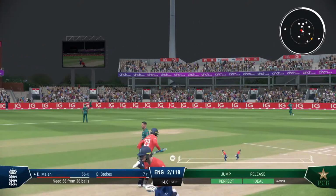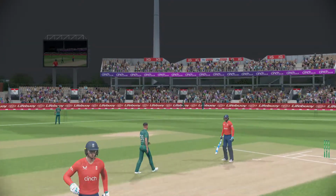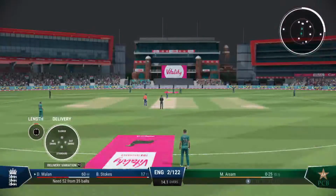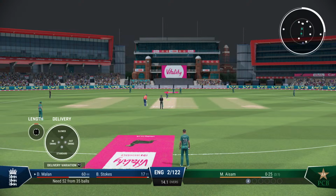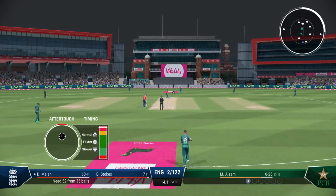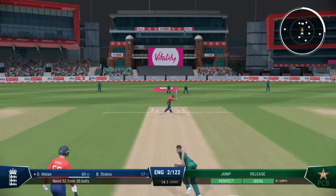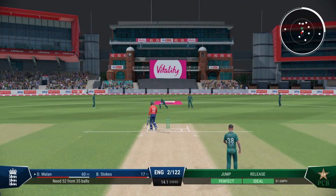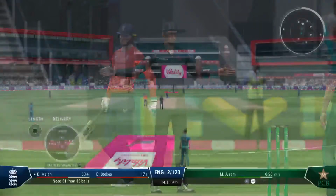Timed that perfectly. Found the gap with ease. Wasn't the worst ball you'll see, but it still raced to the rope. It looked a pretty good delivery, to be honest. Umpire, though, has given it as a wide.